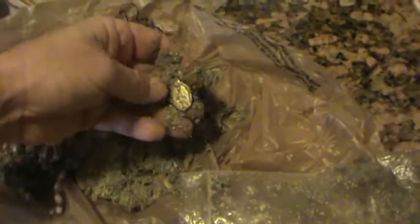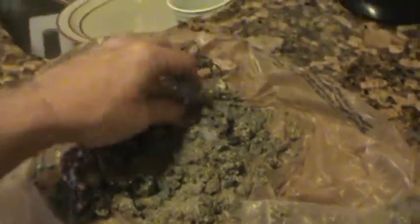I'll have to clean this all up and take video afterwards again. Another crucifix. Yeah, this is the first time I ever found something like this. A whole bunch of jewelry in one area, at one spot, and then in the bag. After I clean it up and get rid of all the sand, I'll video it again. That's it. I'm out.